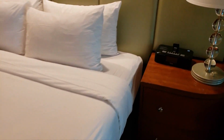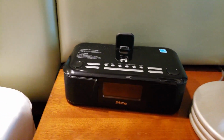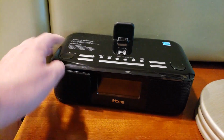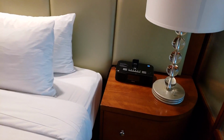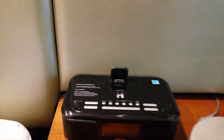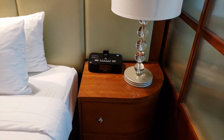It does have an iHome. I walked in and this was not plugged in. So it is a little worse for the wear, a little beat up. Often people unplug these because they want the ability to plug in another item there. I don't see, big strike here, MGM, there are no plugs on this side of the bed right there. That's probably why that's unplugged.